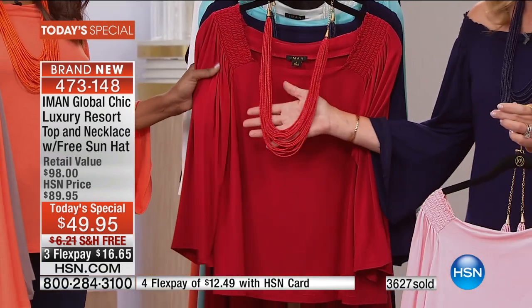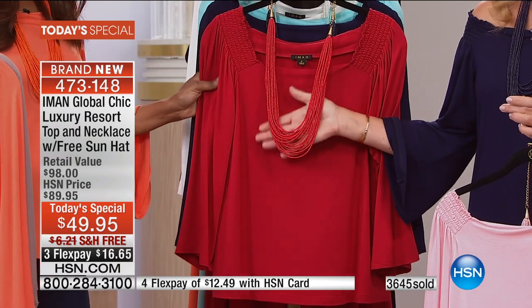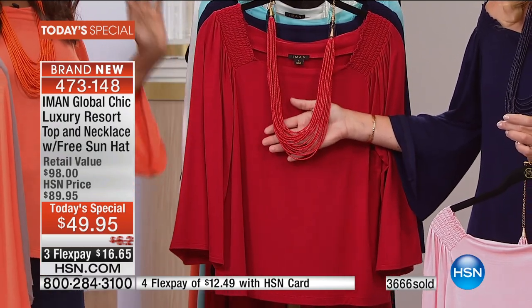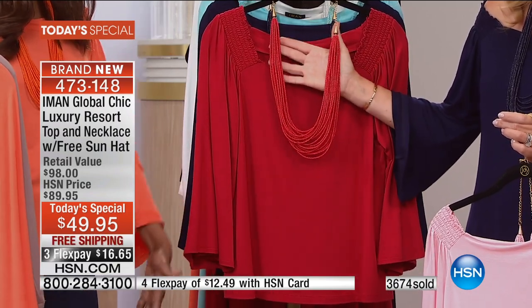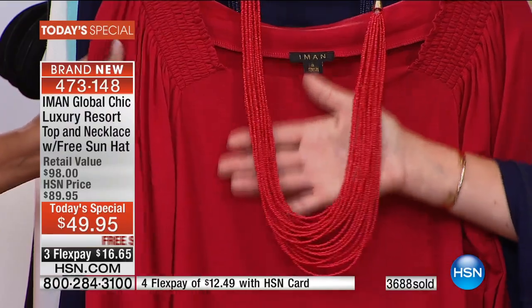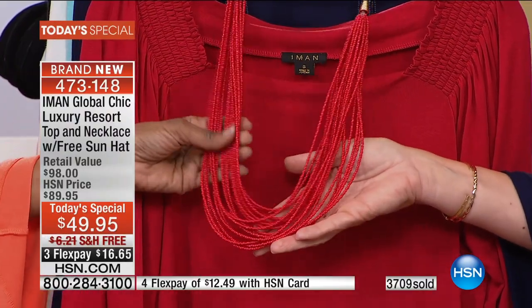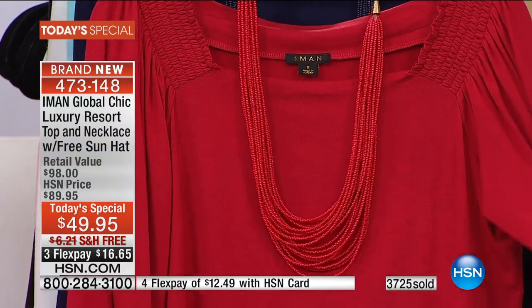Because, as I said, you can wear it with white pants, you can wear it with navy blue, you can wear it with a stripy skirt. That'd be nautical, cute. You can wear it with a long stripy maxi skirt. There's endless variety. Again, don't forget, you're getting this beautiful matching necklace of beads with it. Isn't that beautiful? That's a $30 value. The top alone is $68.